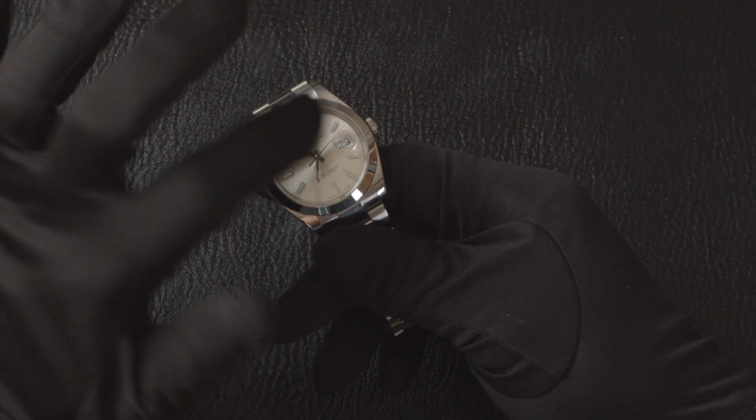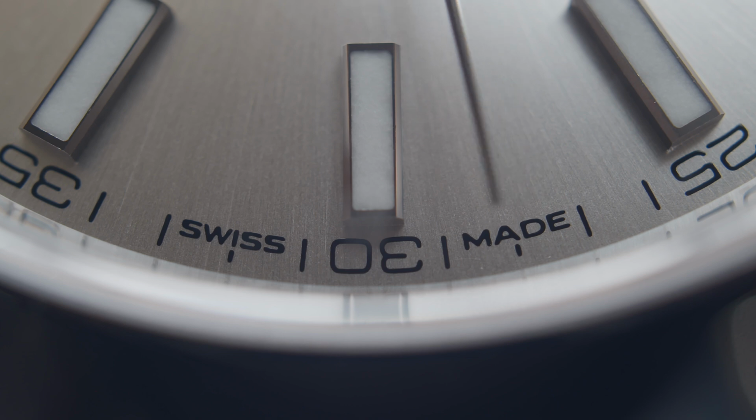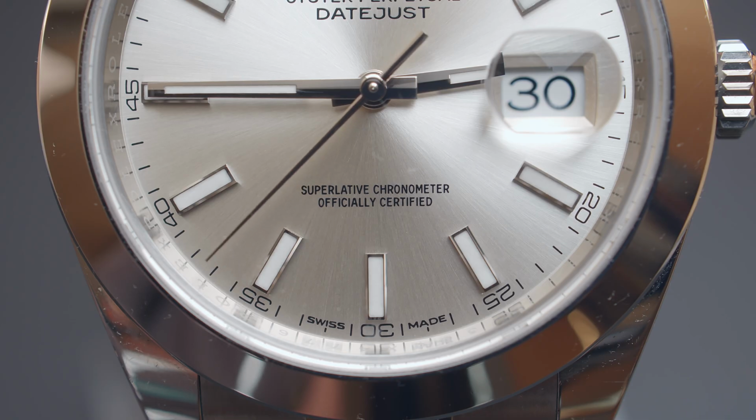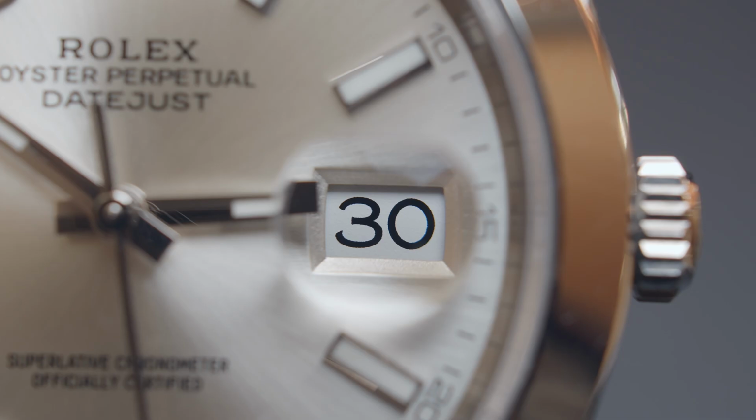And this has the index markers on the dial. Now the benefit of that is that they have a really strong luminous coating on them, ensuring it's very, very easy for you to read at night time. Aside from that, you just got the Rolex branding, the Oyster Perpetual, the Datejust, and then it talks about the superlative chronometer on it as well. Now the very name, of course, Datejust, suggests it's got a date on it, which it has here on the right hand side, and it has the Cyclops magnification there, giving us sort of 2.5 times magnification to make sure it's very, very easy to read.